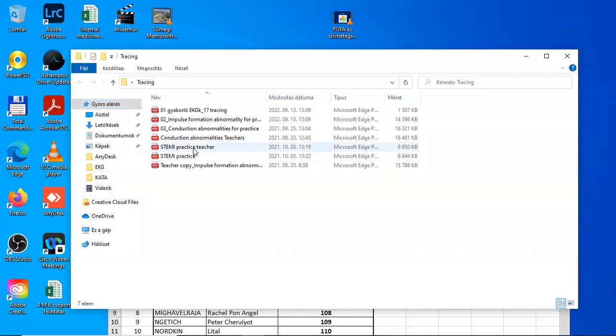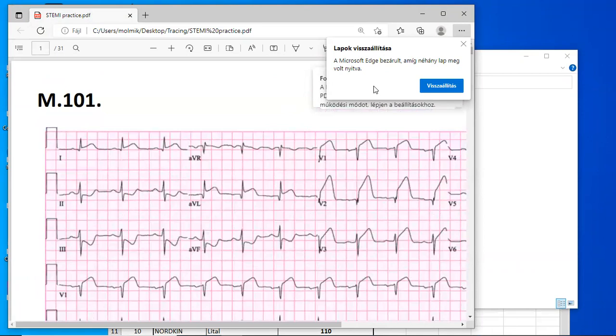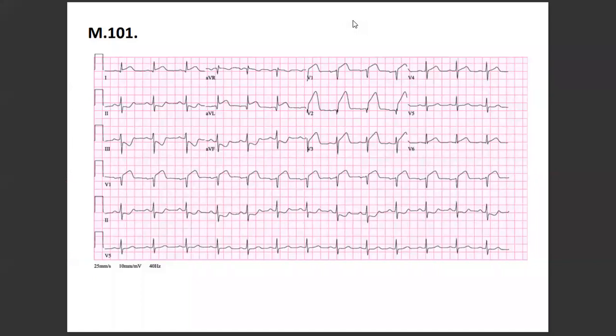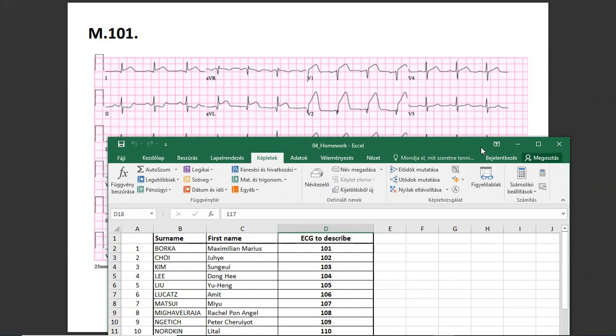Okay, I turn on, you can see the tracing. I'm asking you, please say whoever has this tracing. Okay, 101, who has 101? Nobody, I don't think so. I can check it. 101, usually Maximilian. Yeah, I didn't get the email, but I can try to do it live. I don't know why you did not get the email. Who didn't get the email? Only you or nobody got the email?